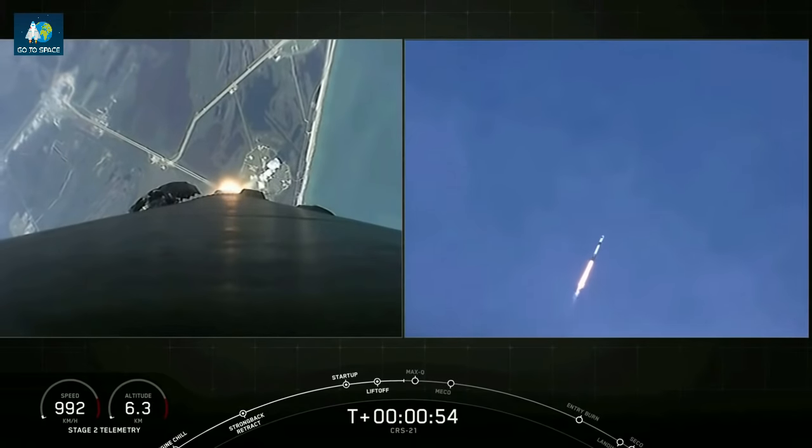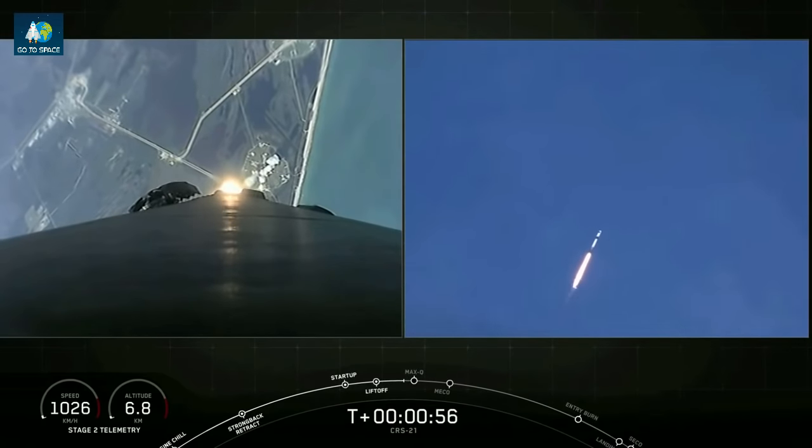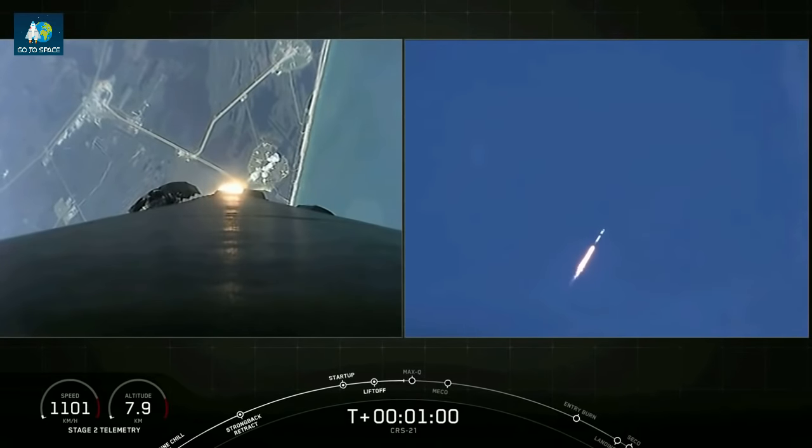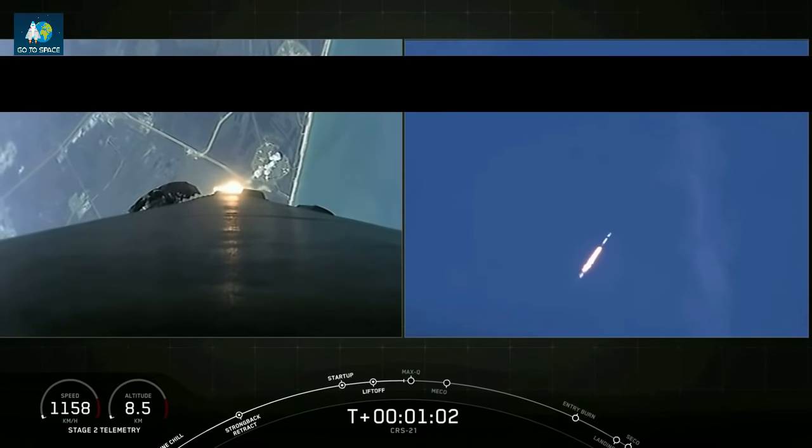T-plus 50 seconds into flight. Falcon 9 is carrying our upgraded Dragon vehicle to low Earth orbit.